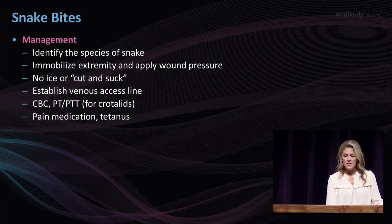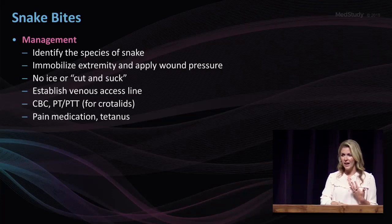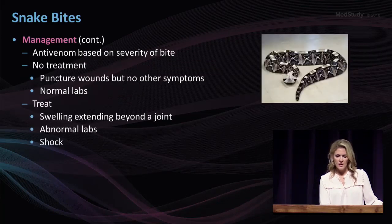You want to immobilize the extremity and apply wound pressure. What you do not want to do is put ice. That just causes thermal trauma. You definitely don't want to cut and suck out the venom, nor do you want to apply a tourniquet. Those are all contraindicated in snake bites. Once you get to the emergency department, it's IV access, a CBC and coags specifically for crotalids, and then pain medication and updating the tetanus.